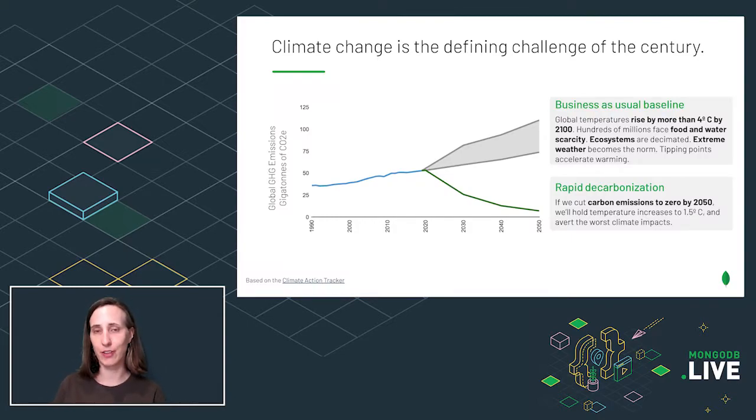First, it's important to talk about climate change. This graph is published in many places, and the numbers vary depending on the study, but most scientists agree that it shows the best case scenario: if we rapidly decarbonize our economy, which is the lower green line, then we can keep temperature increases to 1.5 degrees Celsius by 2050 and avert a lot of the disasters associated with climate change. If we continue with business as usual, which is the top gray line, then temperature rises across the world could reach 4 degrees Celsius, and there could be a lot of catastrophic effects.